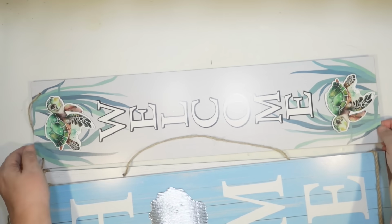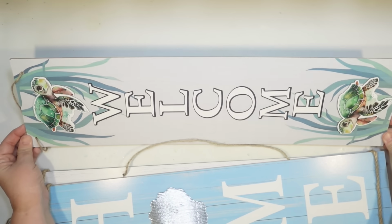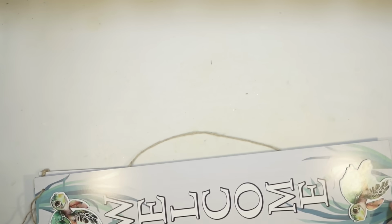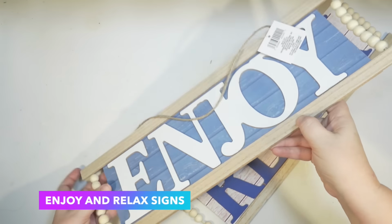And then I can't pass up sea turtles. They have the little sea turtle welcome sign. I only picked up 3 of these because these signs are very thin, and unless you add them to other pieces, they're not going to hold up too well.